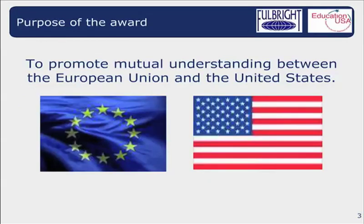The purpose of the award. The Fulbright Schuman Award is unique. It is the only award of its kind in the sense that it's a multilateral award. It's not just between the United States and one other country, such as the United States and Belgium. It's between the United States and all 27 EU member states. So citizens from any of the EU countries can apply. And the purpose is to promote mutual understanding, which is why the research projects that are most relevant for this award have to do with EU policy and US-EU affairs.